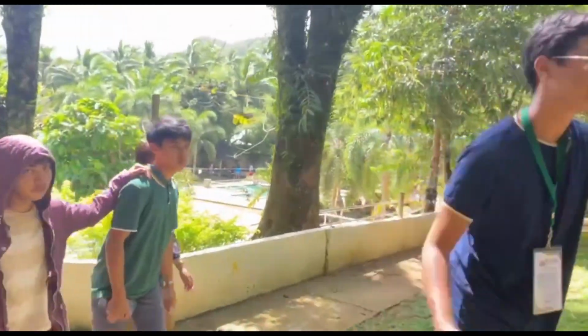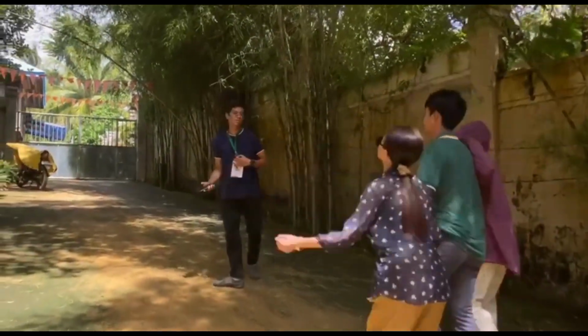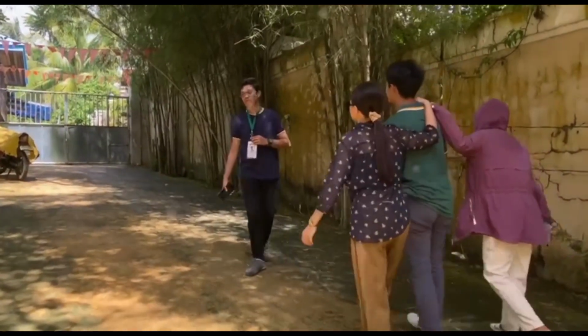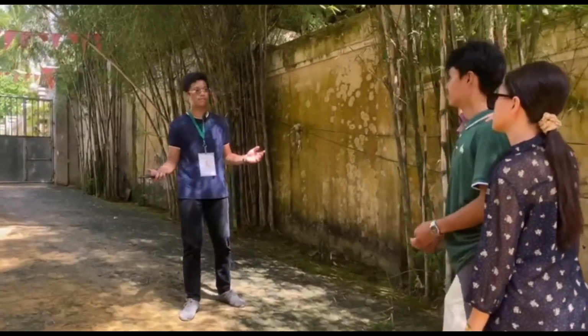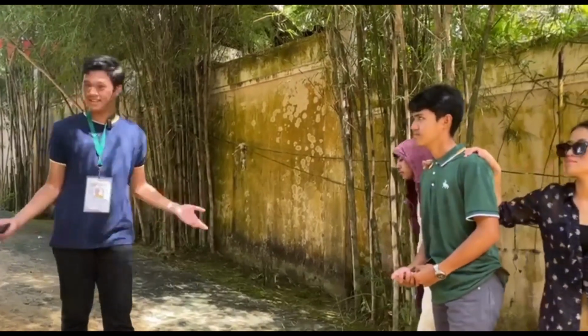So this way. This is the ancestral house of the late Don Albino Tarok, where the original owner of this property once resided. So unfortunately, we cannot go to the house due to preservation reasons, but we can still explore other places around the pool and take some photo shoot. So let's go!